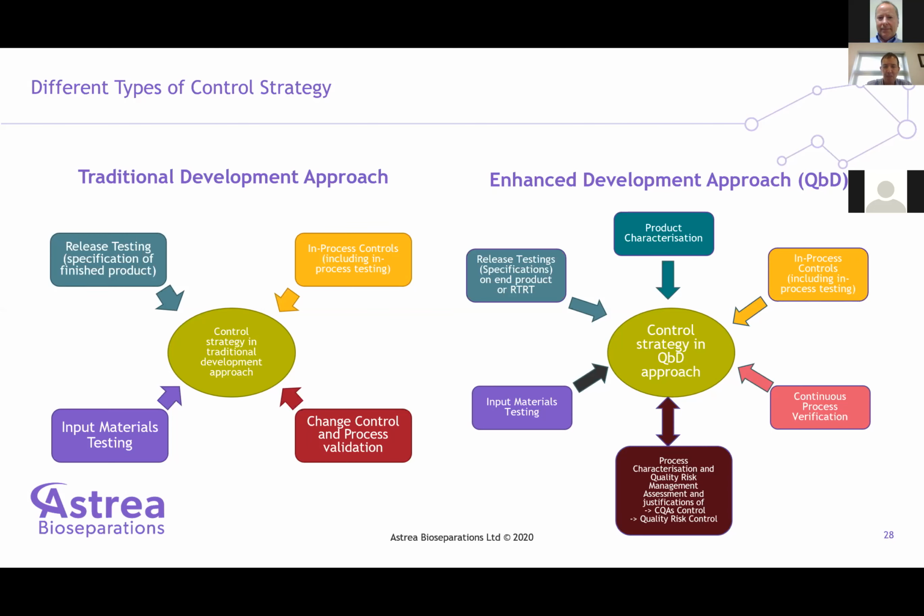An enhanced development approach, or the QbD side of it, is that we start to look at the product characterization. We still have in-process controls, but we're starting to look at continuous process verification. Over the next year or two, we'll be looking at that. We'll still do the standard validation approach, but we also want to combine the continuous process verification, which is, again, captured within the periodic product review, whereby we sit down and assess our different products and how the manufacturing works.